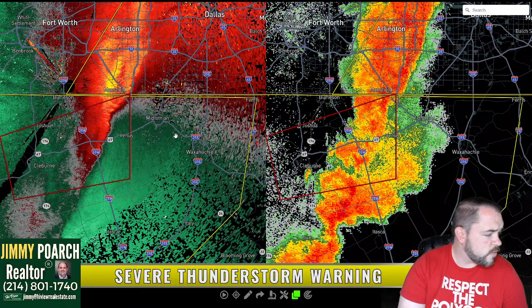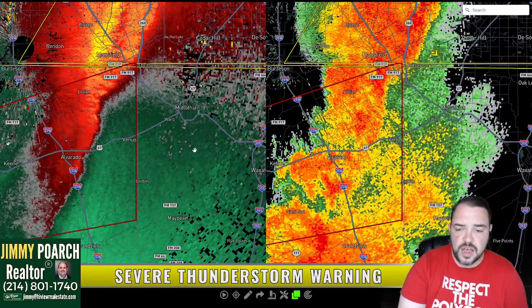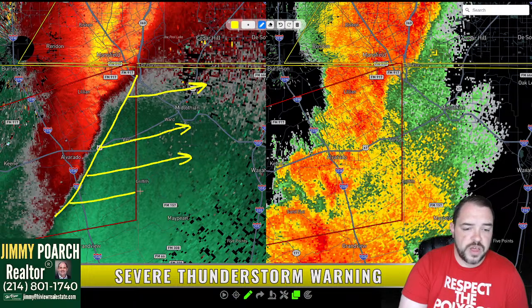So it looks like there will not be any tornado warning issued for Ellis County. So they will allow this warning in Johnson County to expire, and they will not issue a new tornado warning for Ellis County. So this is the part of the storm that we're watching, and it is moving briskly off to the east. So this is where you're going to have the strongest winds moving into Ellis County.